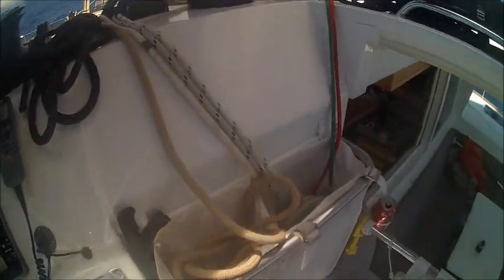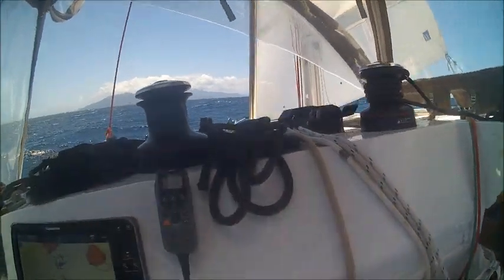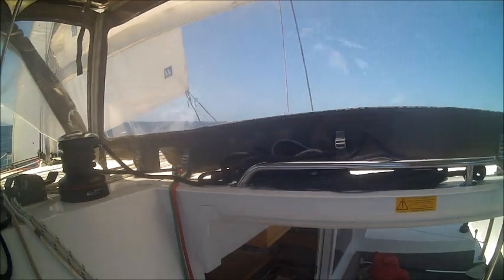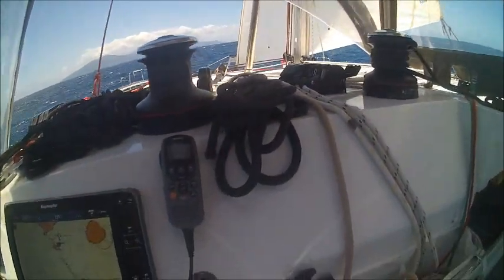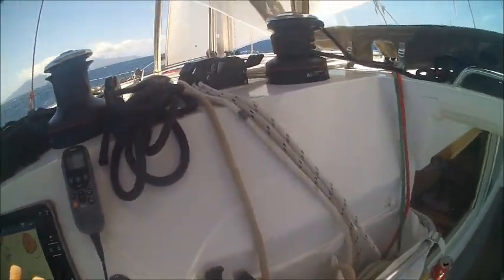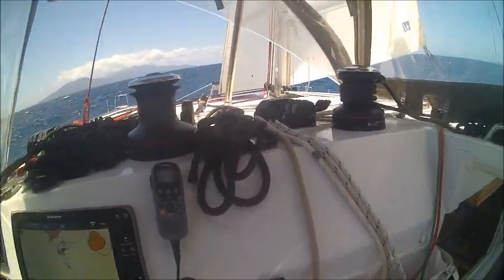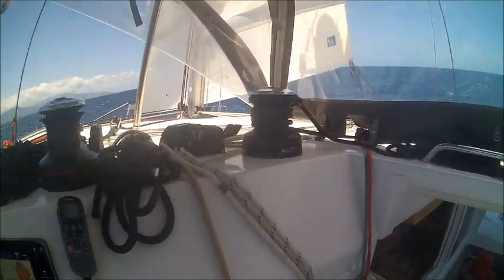So down below we have a bag that has our main sheet this side and our reefing line this side. So basically we have all our lines neatly separate and ready to use at an instant, nothing getting tangled. It's not much use trying to put everything in the bag because you'll just end up with a big mess, and if you need to let go a sheet in a hurry, it's going to be a problem. So it works very well like this.